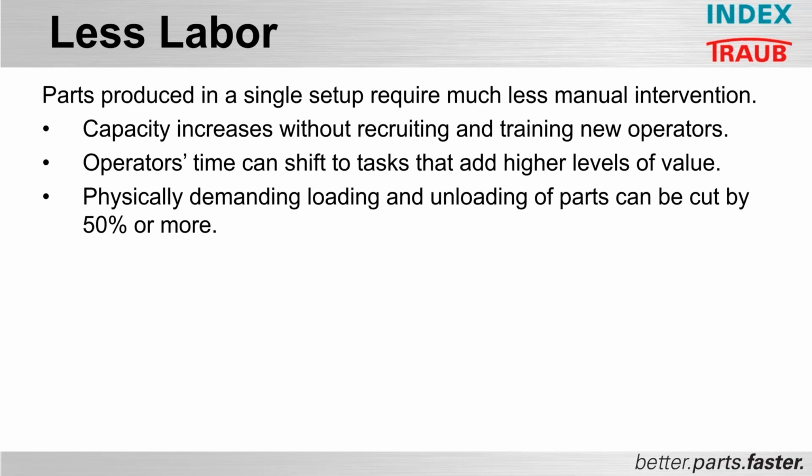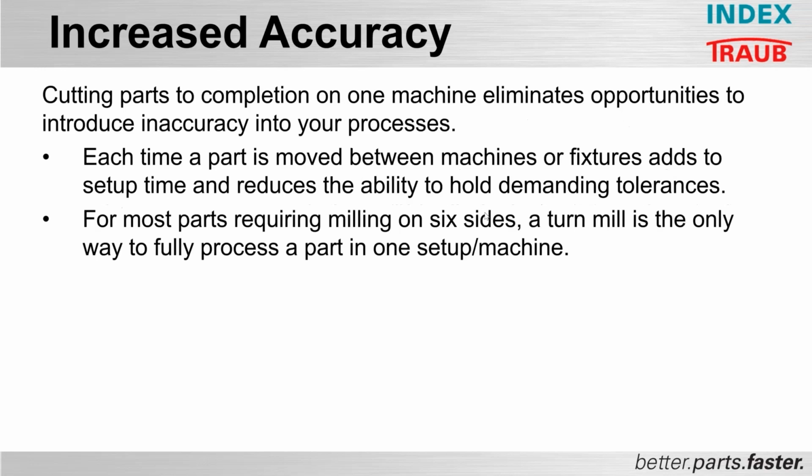And also what's very important here too is moving of parts. When you start getting into the larger parts that you can put into a turn mill, loading and unloading these parts can be dangerous. By doing them in a single operation, you can reduce this part handling by at least 50% or more if you're doing two operations in one. So as far as reducing potential accidents, that's something to think about also.